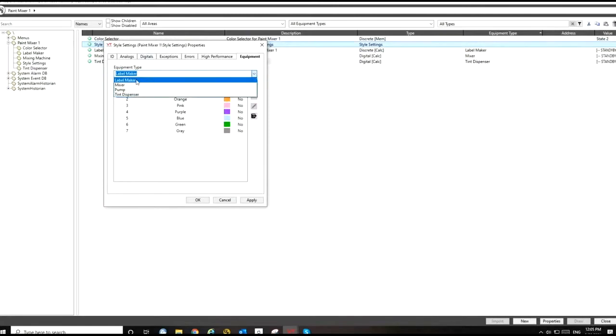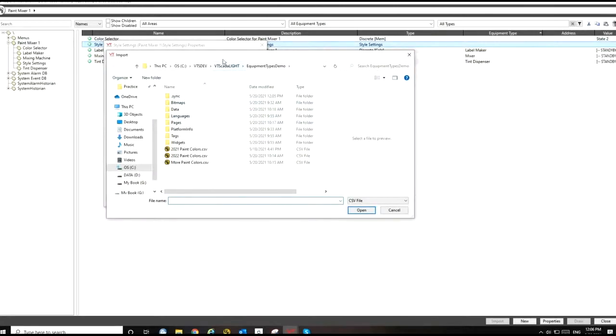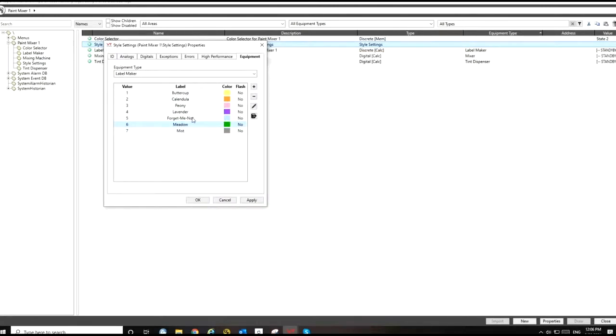If I look at my label maker equipment type, you can see that the values all have a corresponding name, color, and whether I want graphics associated with that value to flash on the screen. As you can see, these are pretty basic colors, and we as a quality paint company do not want to be putting yellow on our paint colors, because what kind of paint company would we be? So my marketing team has actually sent me this year's paint colors. I can import a CSV file, open it up, and now I have all of these fancy paint colors that my marketing team has come up with.